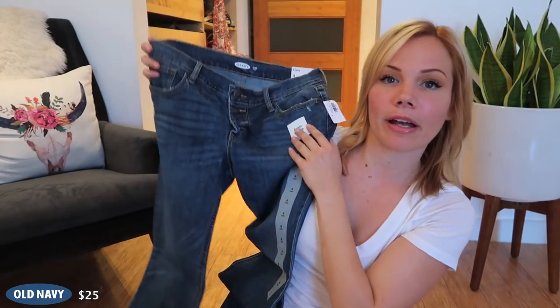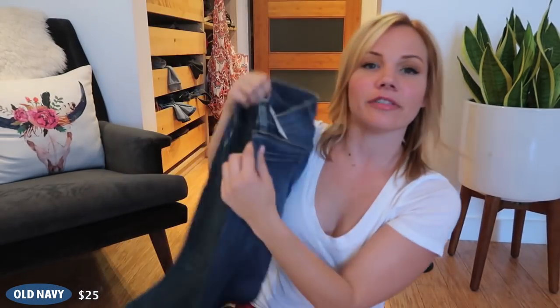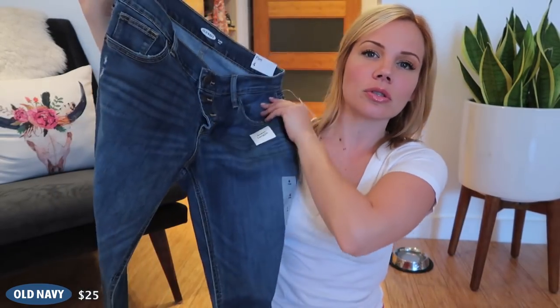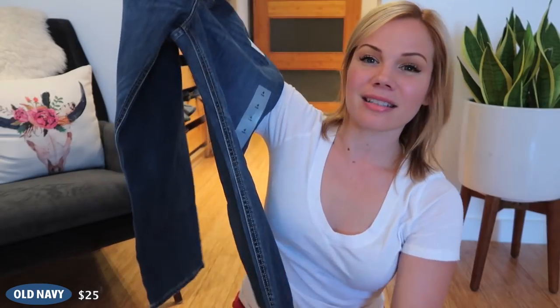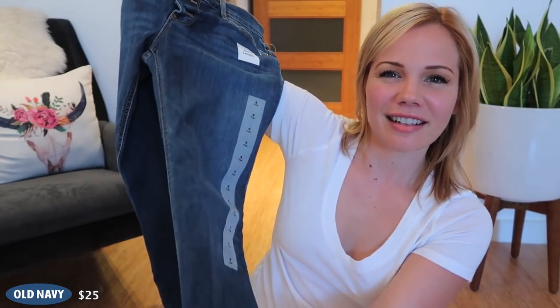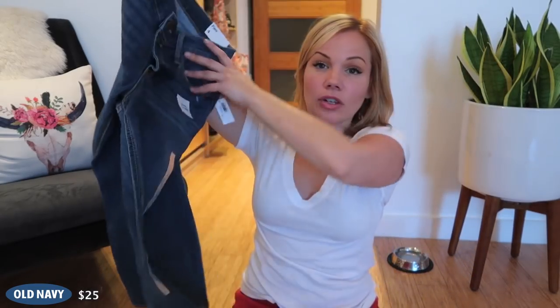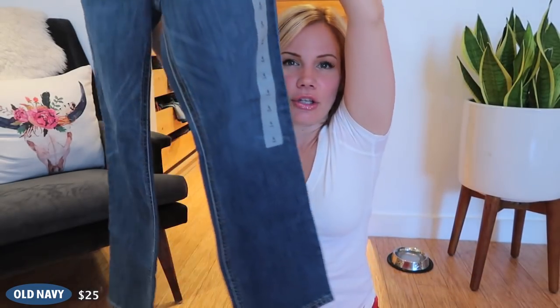It's only a 3 button fly, which I kind of like because I have a lot of button flies, but there's like a million of them. It takes forever to get them up. I'm not super sold on this color denim. Maybe I'm overthinking it. But these look really nice. Kind of cute, kind of basic. Not bad for $25. Interested to see if they fit.